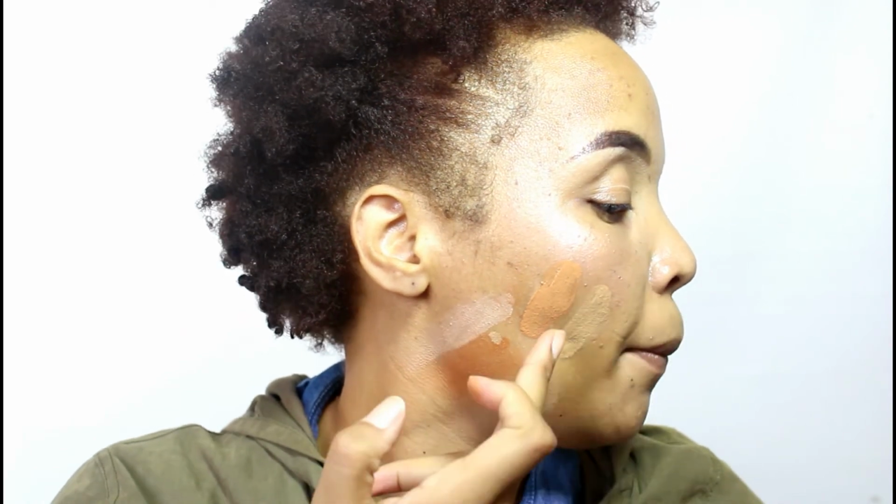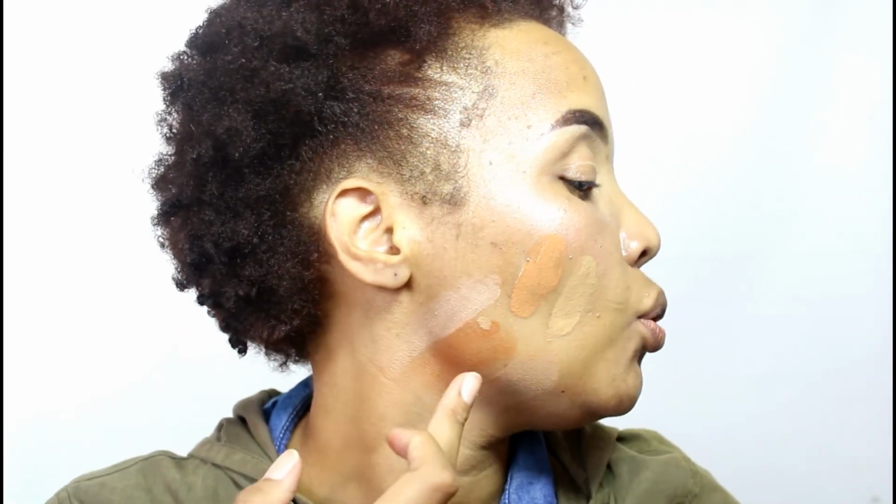But look at the difference between the two. Sorry, that is actually this foundation, I just missed. But look at the difference between the two foundations. Look how much lighter it looks compared to when it's dried down. Notice that it has now dried down and it hasn't really... Look at the difference.